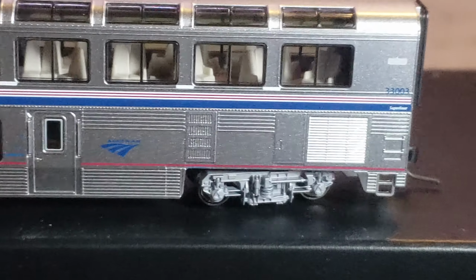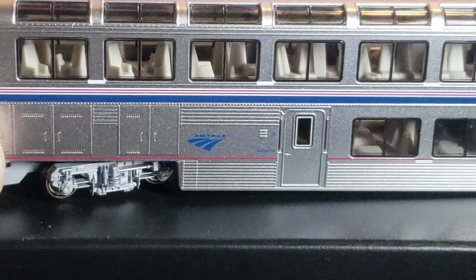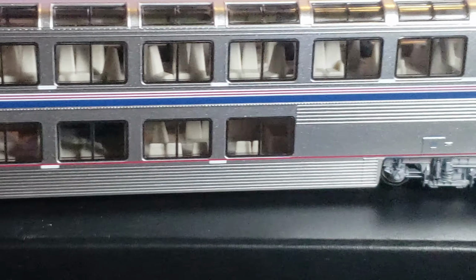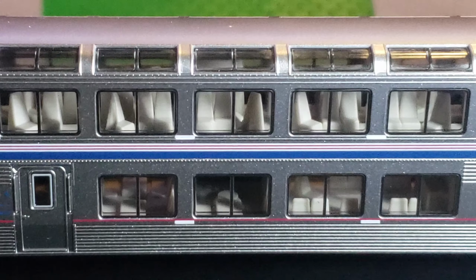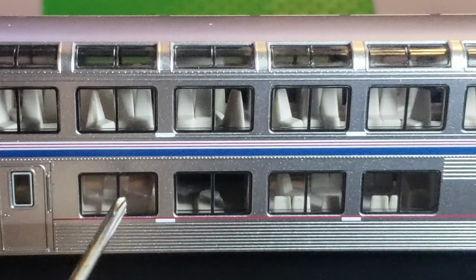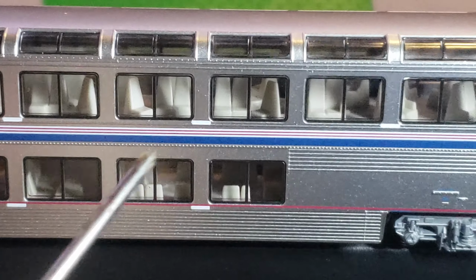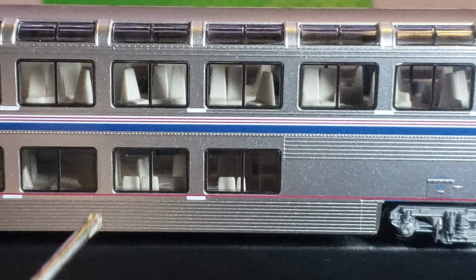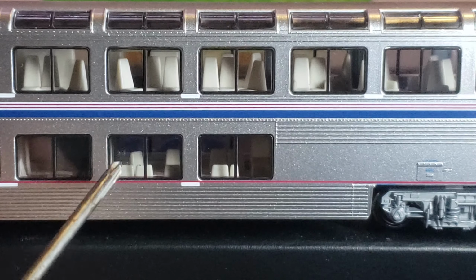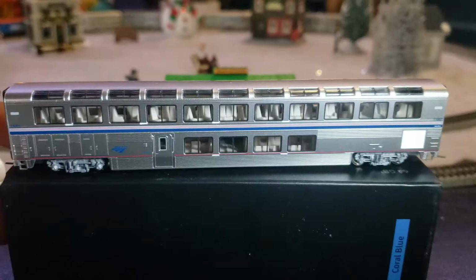Continuing to move along, as you can see, you have more of those chairs that are facing the windows. Same thing on the other side. Looks incredibly nice, and it's very nicely done. Now it's a little different on the bottom. As you can see, there's a couple of chairs with tables right there. You have some more over here, but you have some chairs that are facing away from the windows. Same on the other side.